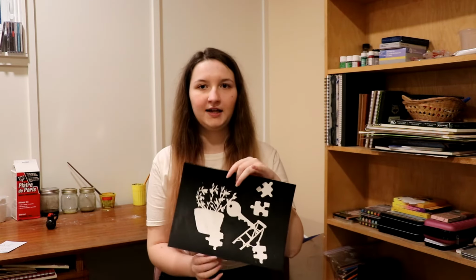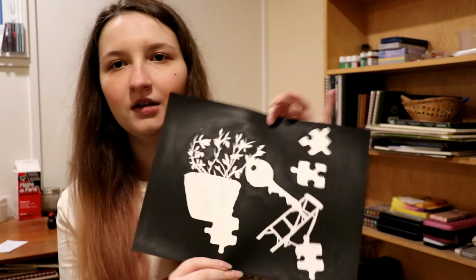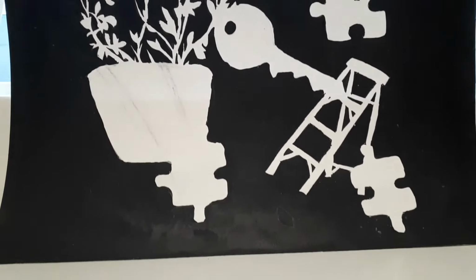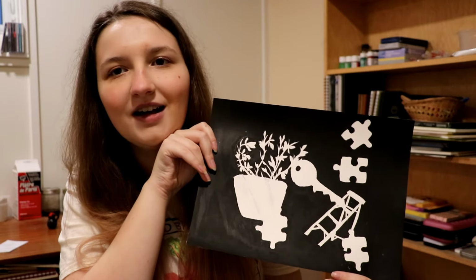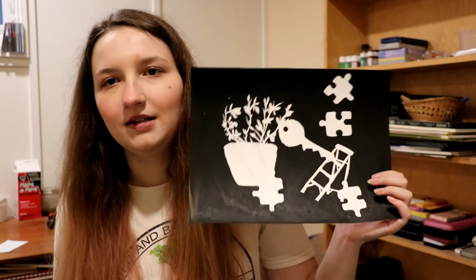So the first actual painting we did was supposed to be a black and white silhouette. So here's what I came up with. So it is a plant from my bedroom, a key, a ladder, and some puzzle pieces. Yeah, not much to say about this piece, it's just what it is. It was fun to do. Yeah, so this was just a black and white painting.